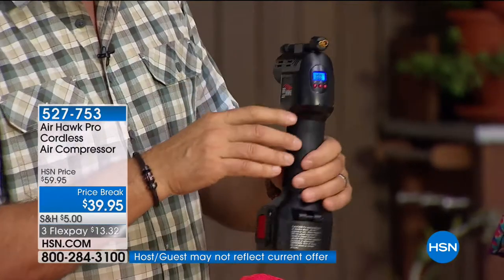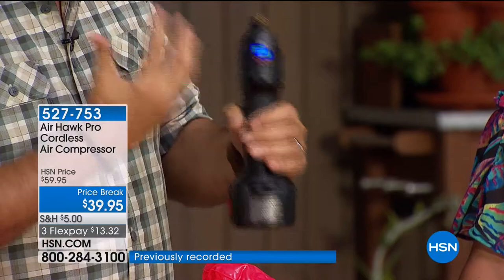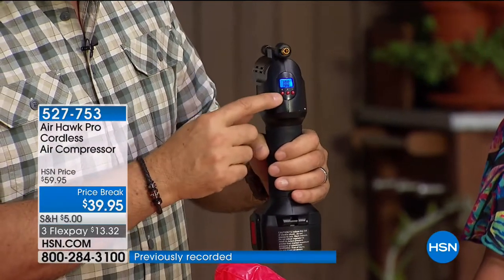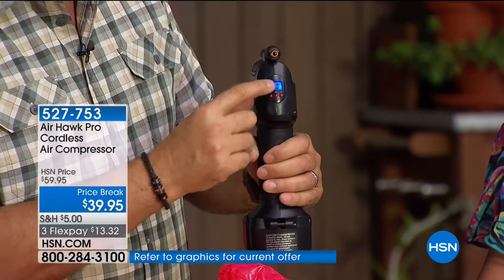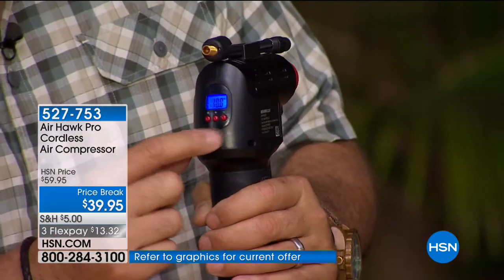Let me give you a tour of the product itself. So it kind of looks like a portable drill. Yeah, okay? It does. And rightfully so, because it kind of functions the same way. Right here on the back, you've got your power switch. You've got a digital pressure gauge built into this and a plus and minus button right here.